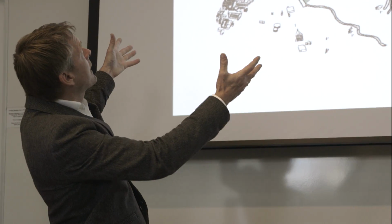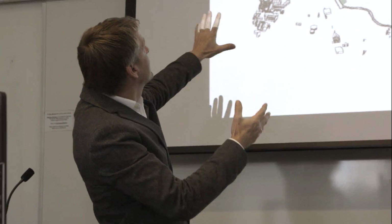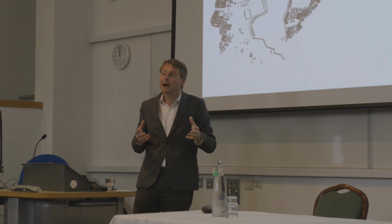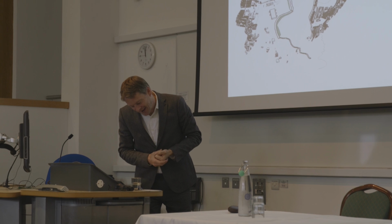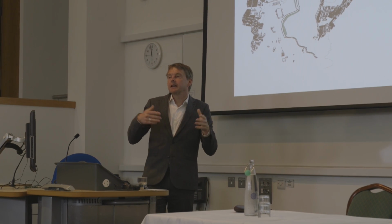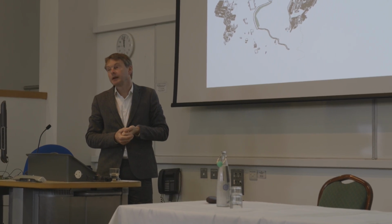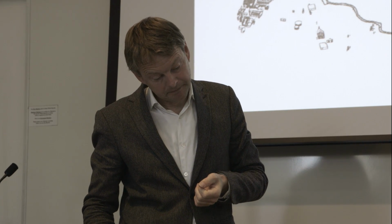So this locates the Lea River Park. We're hovering over Hackney Marshes and the Olympic site, looking down towards the Thames with the O2 at the top of the drawing. And the Lea River Park, which has this central spine, which used to be called the Fat Walk and is now called the Leaway, is the last piece of the Lea Valley to be realised between the Olympic Park and the Thames, southwards.